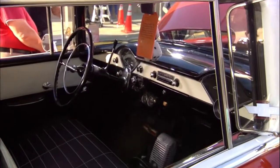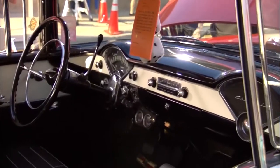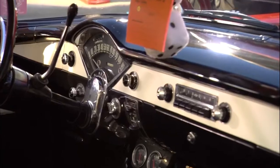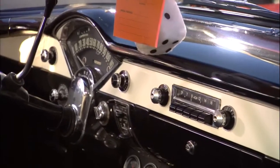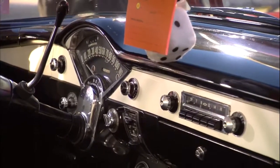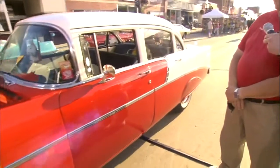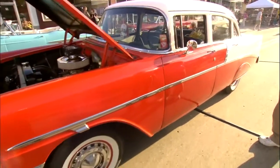This is awesome. Well, it's Matador Red, India Ivory. It's all original. It's a 1956 Chevrolet. And it belongs to the Woodward Tri-5 Cruisers. I'm the president of the car club. And we're out on Woodward and cruising. And it has the white wall tires. And it's got fender skirts on the back, which were direct from the factory. I love it. And black and white interior, V8 in it.